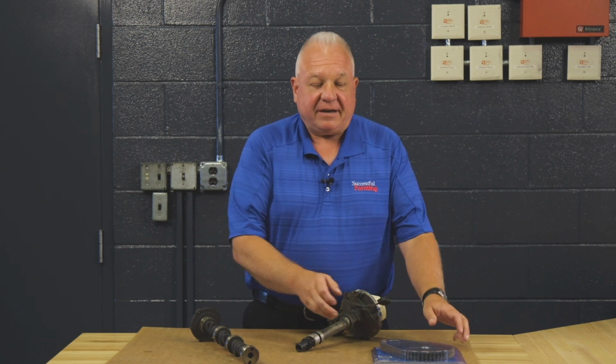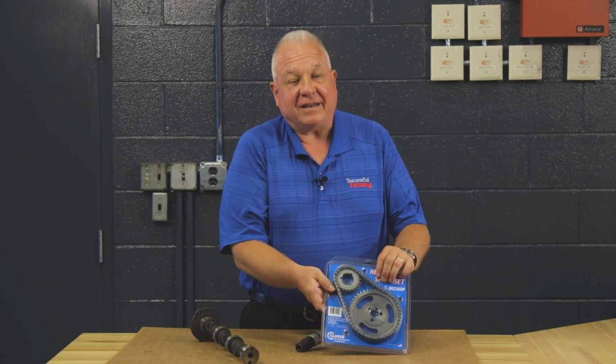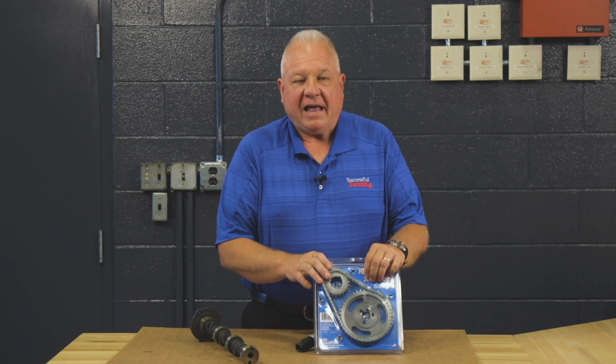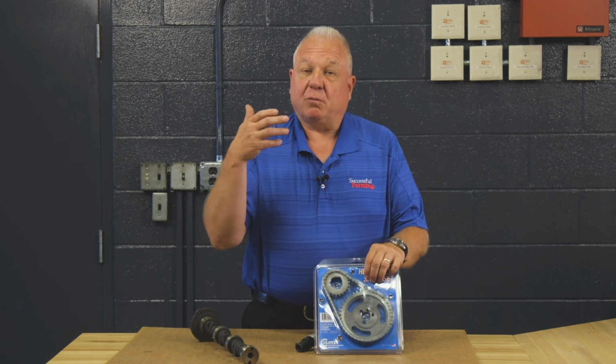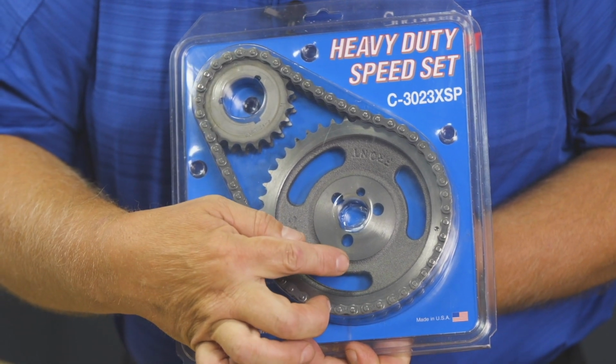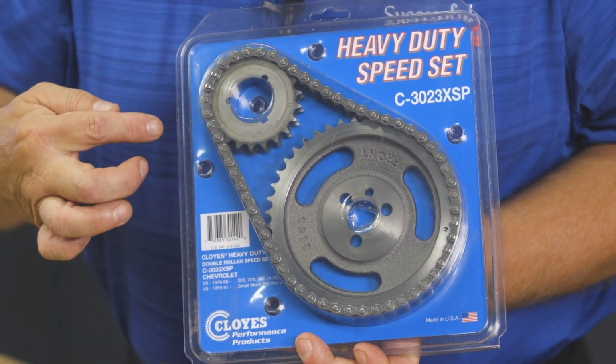Now, a timing chain is something that is used to connect the crankshaft to the camshaft, and I'm sure that all of you know that. The crankshaft actually turns twice as fast as the camshaft, and that's why the crank gear is small and the cam gear is much larger.